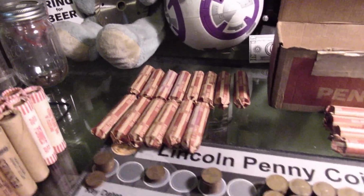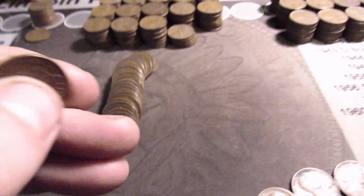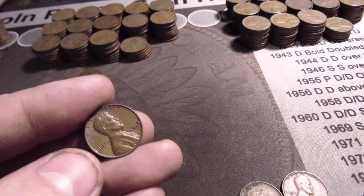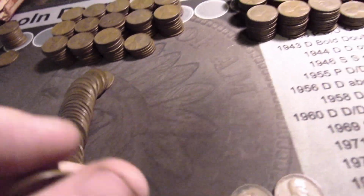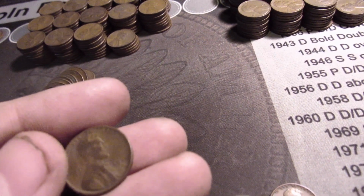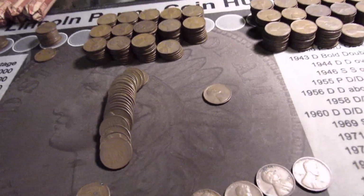Well, we reached the first roll where there wasn't a wheat cent. There's a Lincoln cent, or not a Lincoln cent, a Memorial cent. 68P. Well, that's the first one. Still looks like more wheat. Ooh, this one looks slick. Let's do this one live. Nope, just a really slick 41S or something. So, let's get back to it.